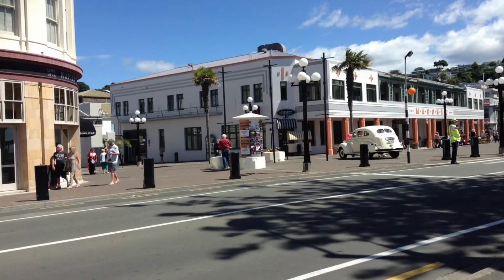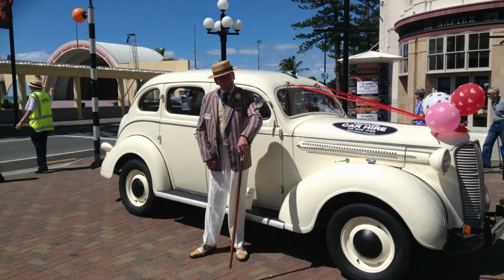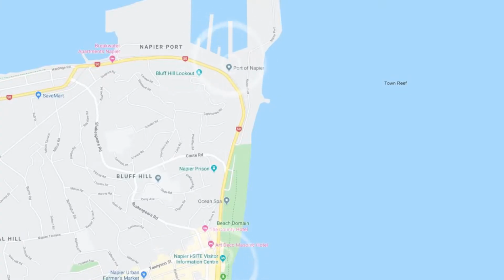Napier is known as the 1920s Art Deco city in New Zealand. They really embrace this, and a lot of people do dress up, especially if there is a cruise ship in. On Princess and also Celebrity, just because I've been on those particular ships, they will take you from the port on a bus and drop you at Napier's i-SITE. i-SITE is just the wording that New Zealanders use for all of their information centres.